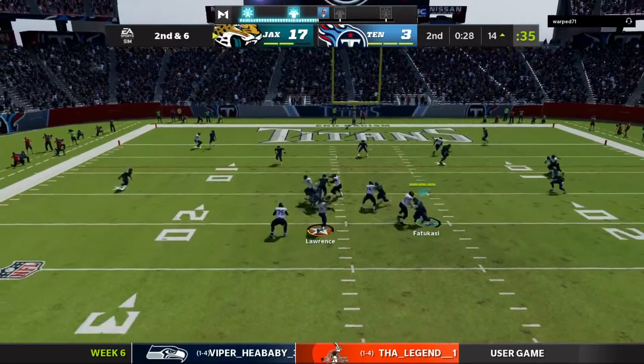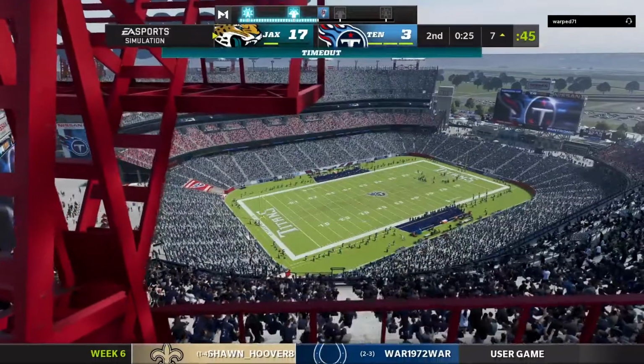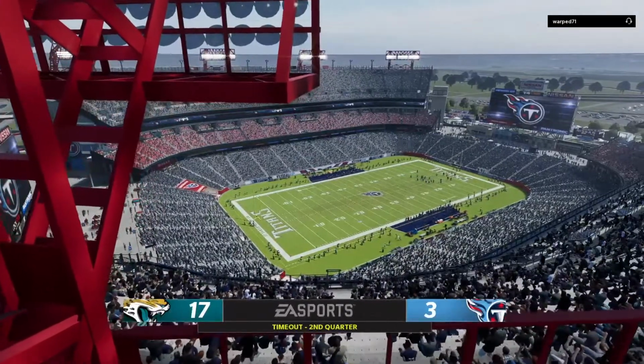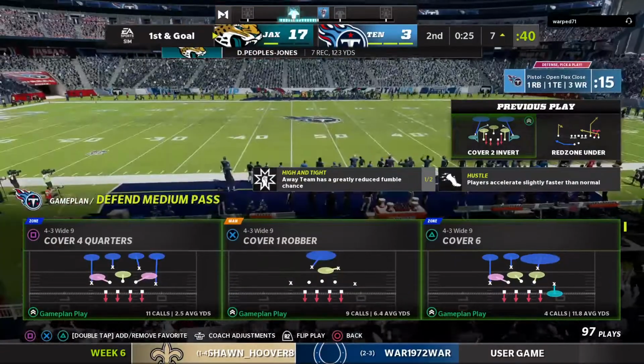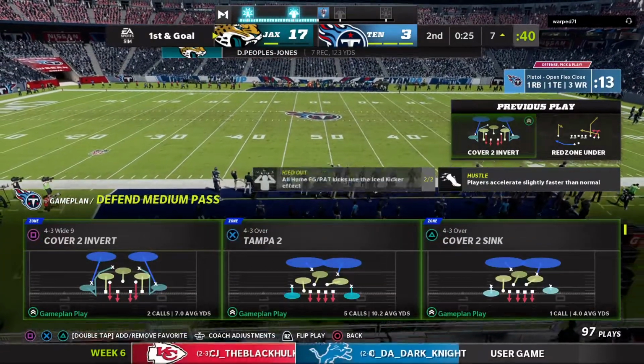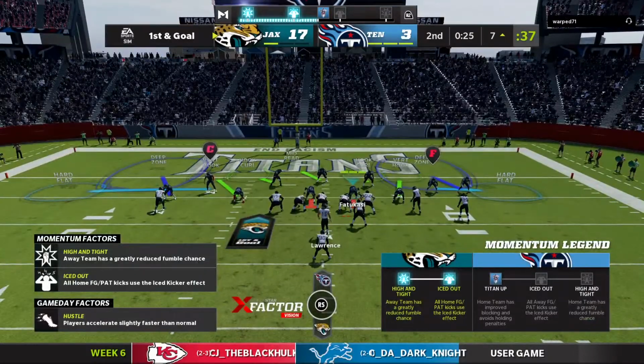Throwing again on 2nd down. Lawrence. Quick hitter here. It's complete. And the Jaguars are going to have a 1st and goal as he'll be taken down at the 7-yard line. Now the Jags will use the 2nd of their timeouts as they'll stop it with 25 seconds to go here in half number 1.